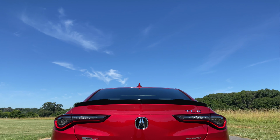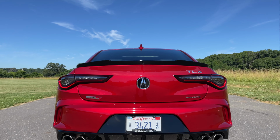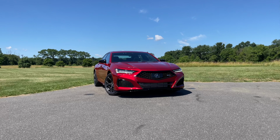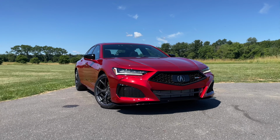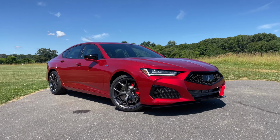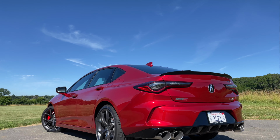Interestingly enough, Acura decided not to go for a giant spoiler. They kept the same one that you see on the TLX A-Spec, which I get because this isn't a Honda Civic Type R. But yeah, if I'm being honest, I think the TLX Type S and the TLX itself is one of the best, if not the best looking amongst its competitors, which include the Audi S4, the Mercedes-AMG C43, and the BMW M340i xDrive. You can disagree with me, but this is definitely more stylish than all of those.